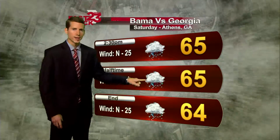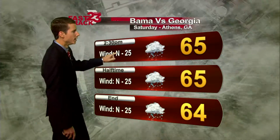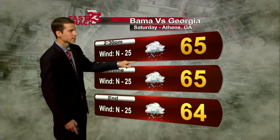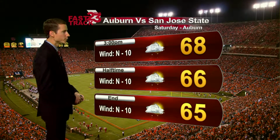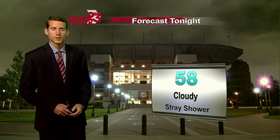Alabama football forecast, this is going to be a mess. We're talking about very heavy rains as that tropical moisture gets entrained into an upper level low. Temperatures in the mid 60s for the game. And again, it will be rather breezy, north wind around 25 over in Athens. If you are heading to the Alabama-Georgia game, if they are able to play in that kind of rain, they're going to have some flooding issues as well. Auburn game, a few light showers possible over in Auburn. They're playing San Jose State on Saturday.